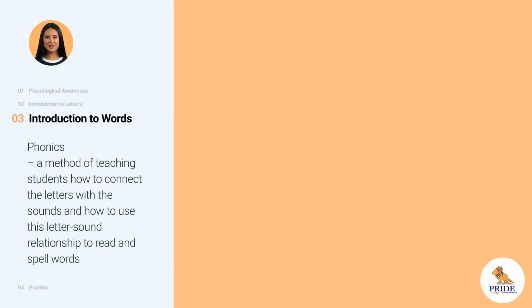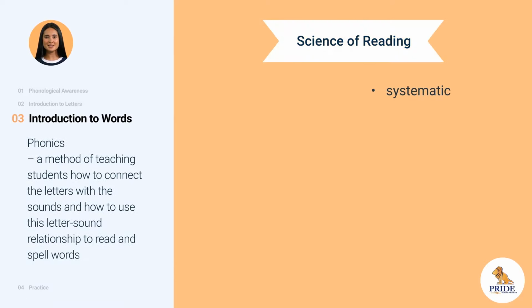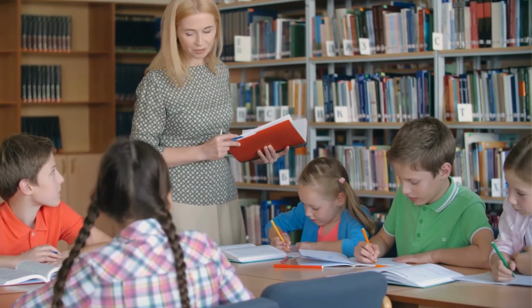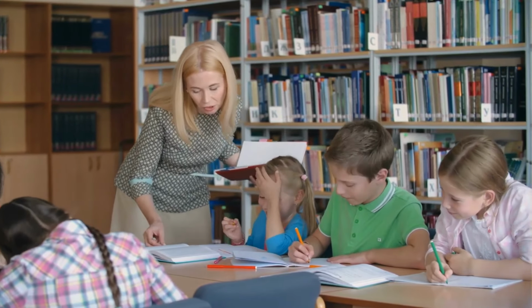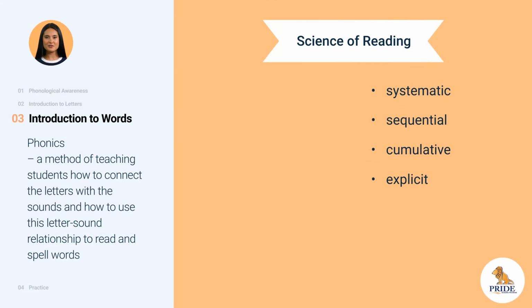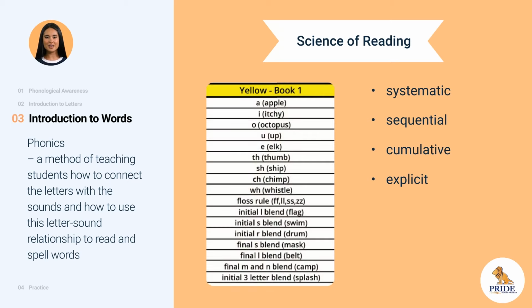The most effective phonics instruction is based on the science of reading, meaning it is systematic, sequential, cumulative, and explicit. Each individual skill is taught in isolation, beginning with the most basic levels of phonics and developing into the most advanced spelling rules and morphological concepts, step by step. The explicit instruction in phonics is carefully built around a scope and sequence. This scope and sequence dictate the order in which each concept or skill is taught.